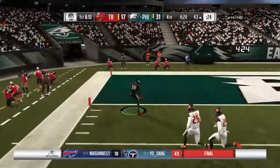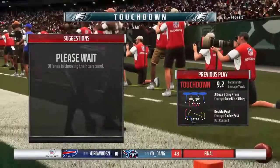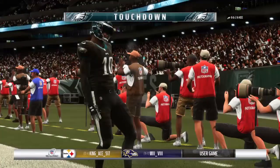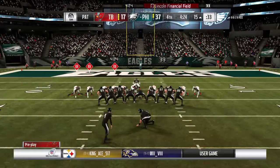There he goes, left side. Touchdown, Philadelphia. A big play there. 43 yards. And the Eagles add on to their lead.